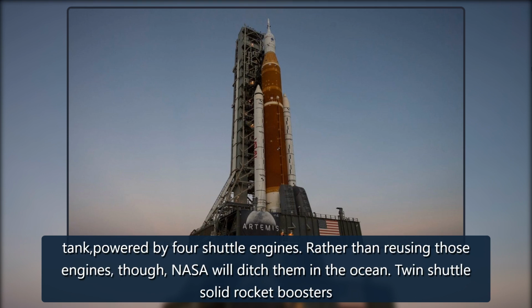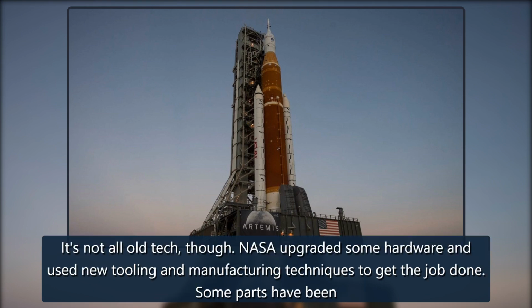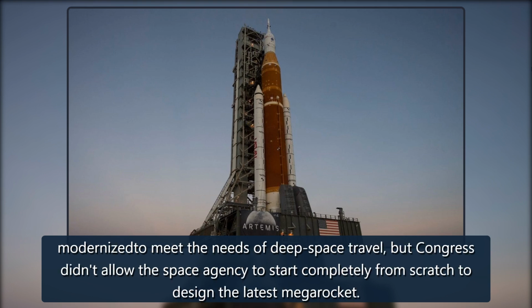Rather than reusing those engines, though, NASA will ditch them in the ocean. Twin shuttle solid rocket boosters will assist the core during the first phase of the flight, providing 75% of the initial skyward push. It's not all old tech though. NASA upgraded some hardware and used new tooling and manufacturing techniques to get the job done. Some parts have been modernized to meet the needs of deep space travel, but Congress didn't allow the space agency to start completely from scratch to design the latest megarocket.